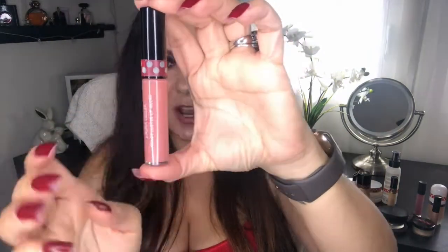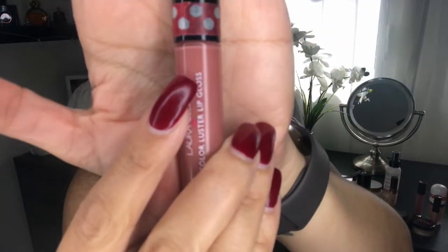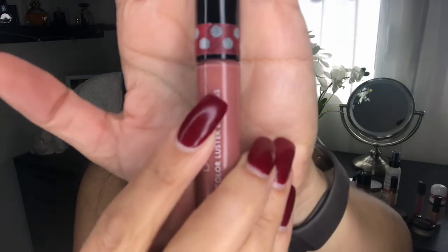I do have this Laura Geller Color Luster Lip Gloss, and this is in the shade Sugarcane. When I started the project, this was brand new. Currently, I am over here. I should have marked some of these products, but I did not. Anyway, I am right here right now. I've made good progress on this, and I definitely think I can finish it by the end of the year or before, and if I do, I will replace it with a different lip gloss.